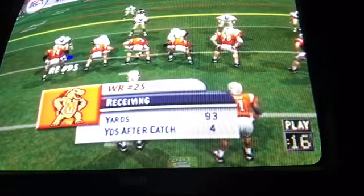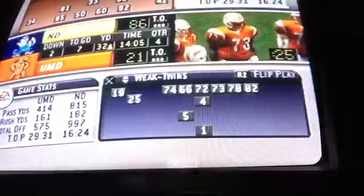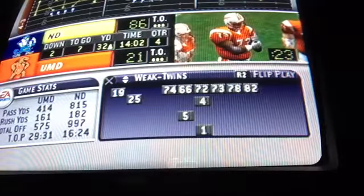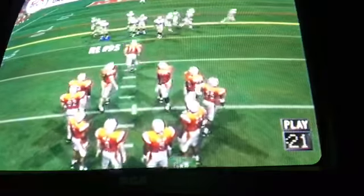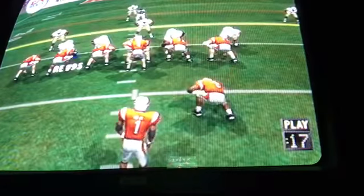Notre Dame lines up defensively in a 4-3. Number 4 hands off on the delay. And he's taken down at the 32. That's 100 yards rushing for the day, guys. You know, Brad, 100 yards is a great day, but the thing that I've been most impressed with is the way he's been able to accomplish that with such great effort.